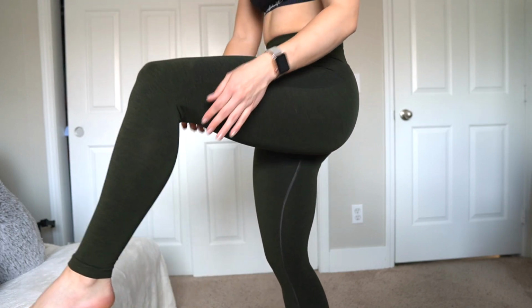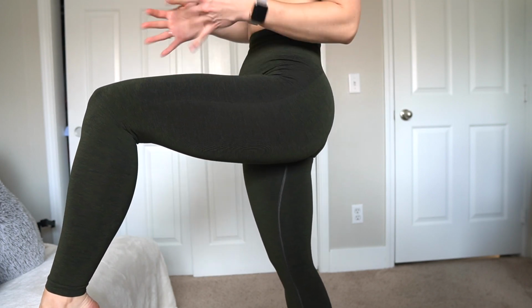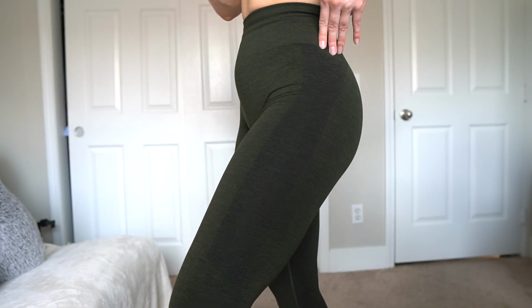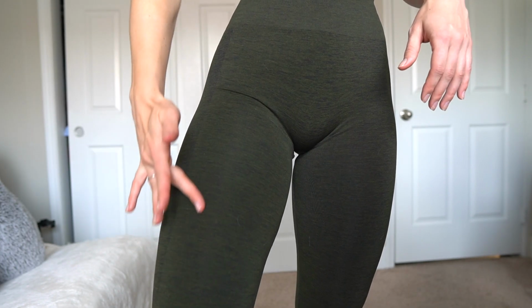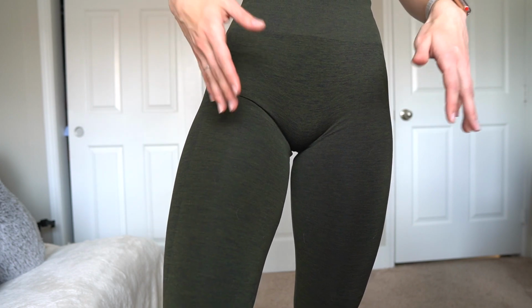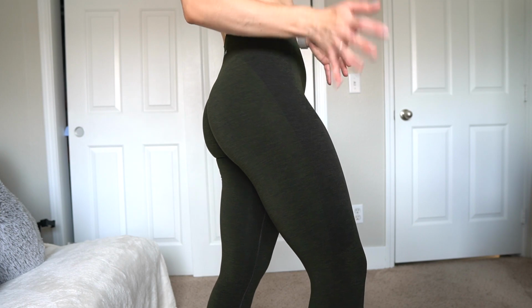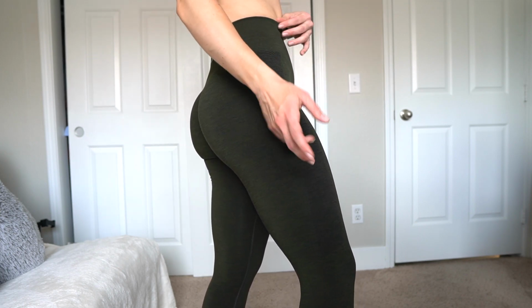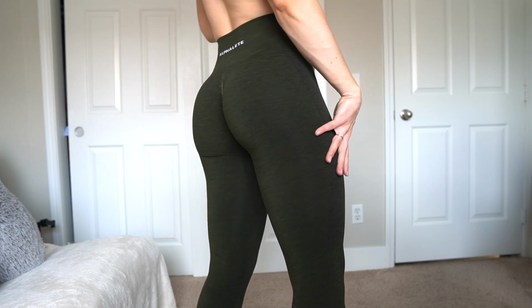So I find that they actually are pretty good for all heights because you can kind of adjust them to the length that you'd like. They always have this panel detailing down the side in a slightly darker, more textured fabric. The evergreen has a pretty strong marl to it. All of the leggings with a marl I find to be cellulite friendly, especially these dark colors and this fabric, which is slightly thicker than the Dusty Green and the Here Comes the Sun collections.